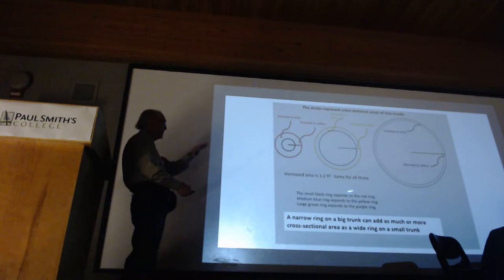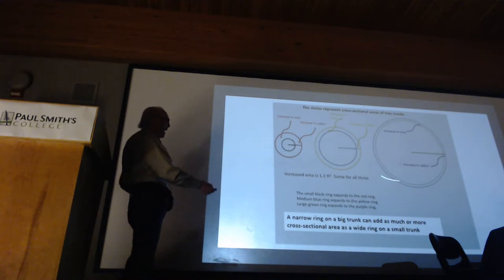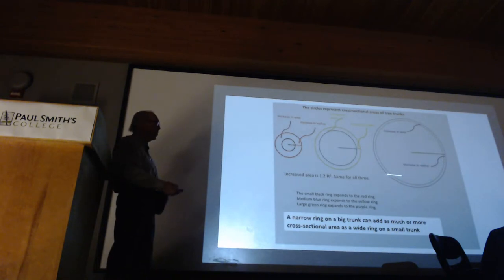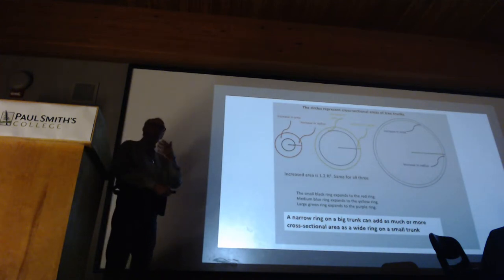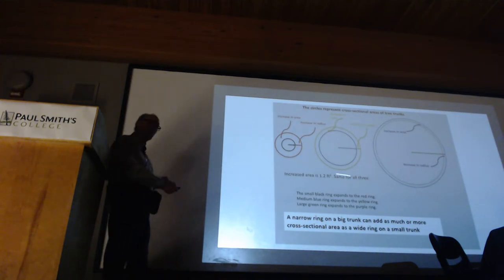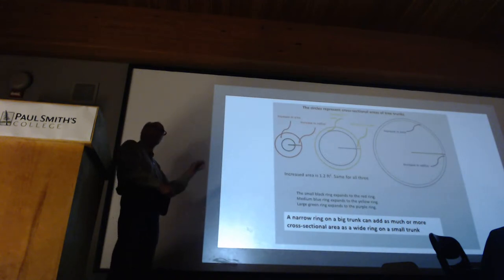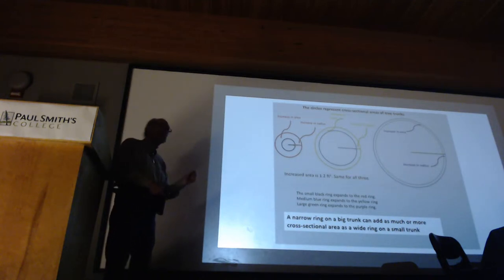Well, I constructed this. These diagrams are scaled to size. These three rings are all the same cross-sectional area. So a narrow ring on a big trunk can add as much actual wood as a big fat ring on a little trunk. And I do this all the time, measuring the annual rings, computing how much additional volume growth there was, or cross-sectional area in this case. And as the tree gets bigger, its ring does in fact get narrow.